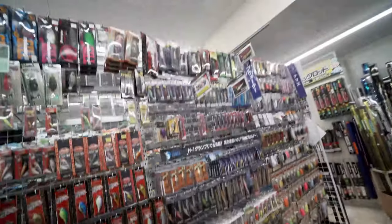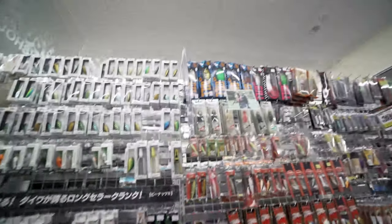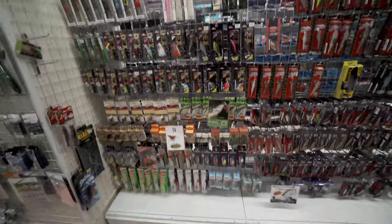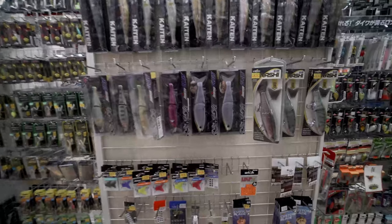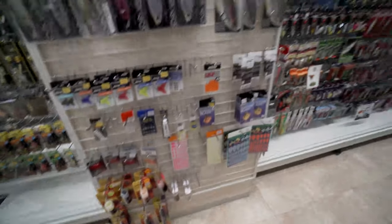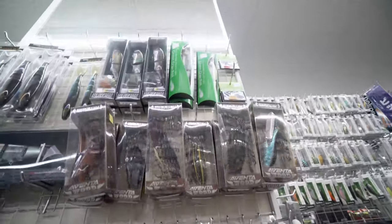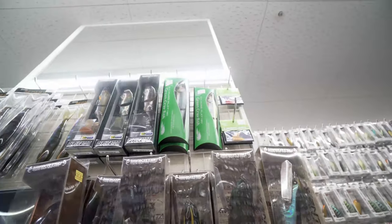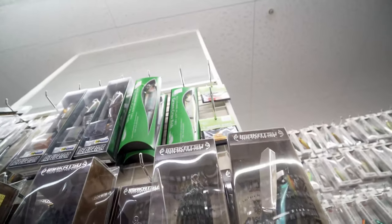Let's see what special lures they still have. No more Gan Craft, no more Gan Craft. Where is this Gan Craft? Wow, this is a sexy color. It's like transparent, I could paint there. Wow, nice. I don't see the Kazu. There's this brand called Kazu, but I don't see Kazu over here.